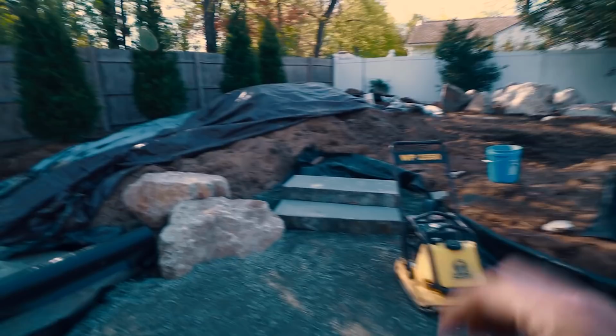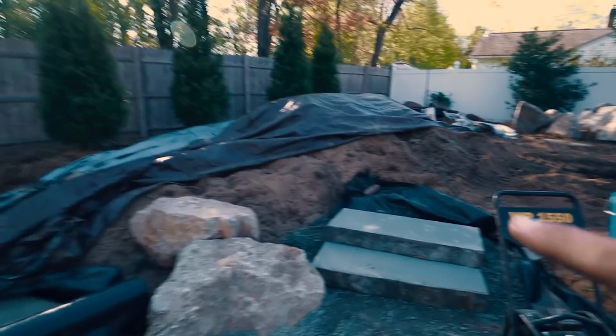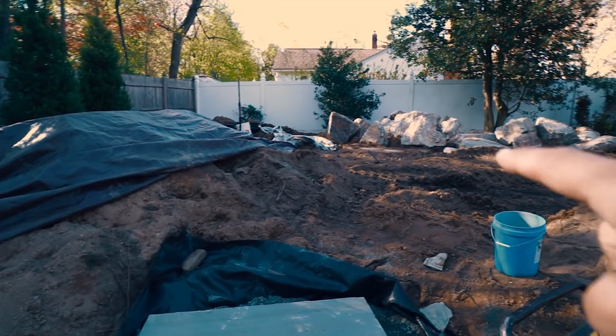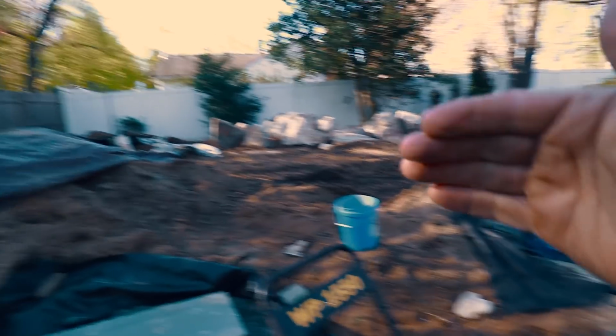We wanna frame those steps in. We got a couple rocks that go over here just to hold that berm. And then we're gonna work our way up. A pathway here, probably 1 or 2 more steps before we hit the stream. Then we can actually start construction of our waterfall and stream.